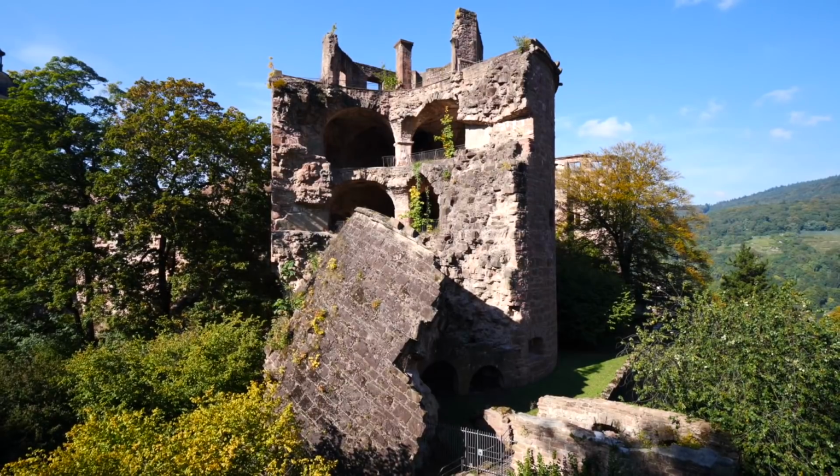So yeah, overall we had a really good time at the castle. There's plenty to do, and you can budget a few hours here. There's also a Michelin star restaurant that wasn't open. We didn't visit that, but there's plenty to do up here. So it is the main thing to do in Heidelberg. Come check it out.